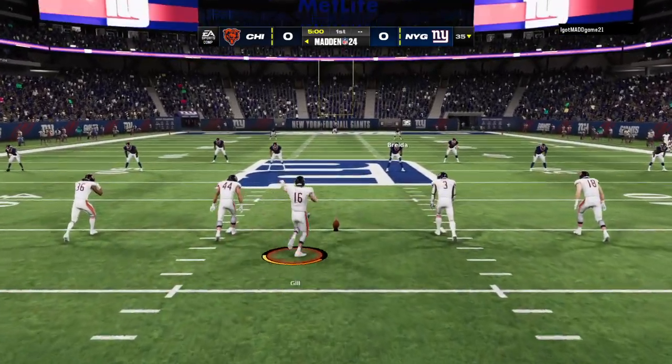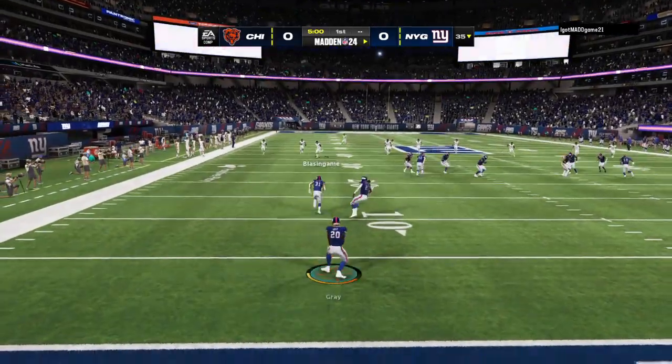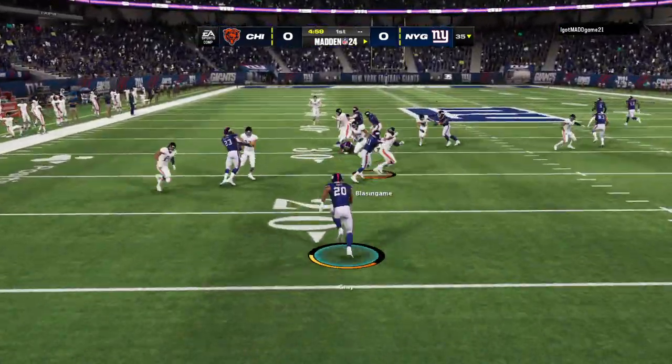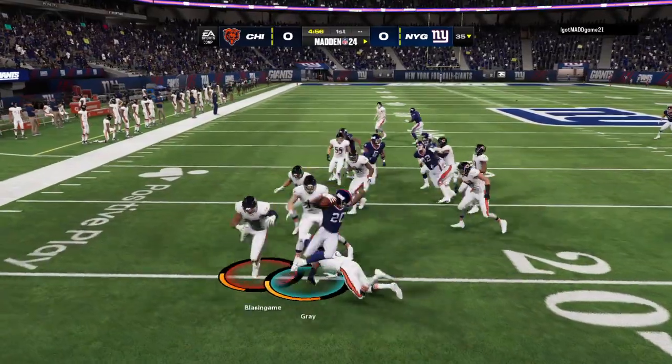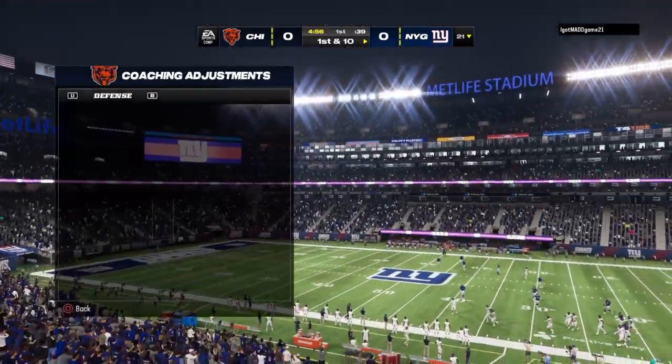Set now to kick this one away, and off it goes. And he'll take it a yard or so past the 20, call it the 21.